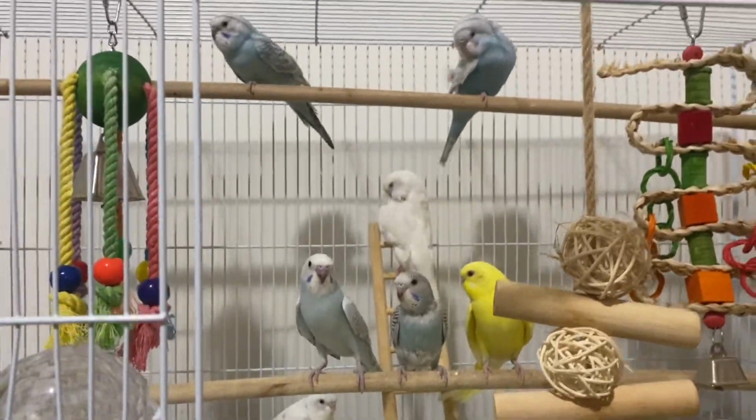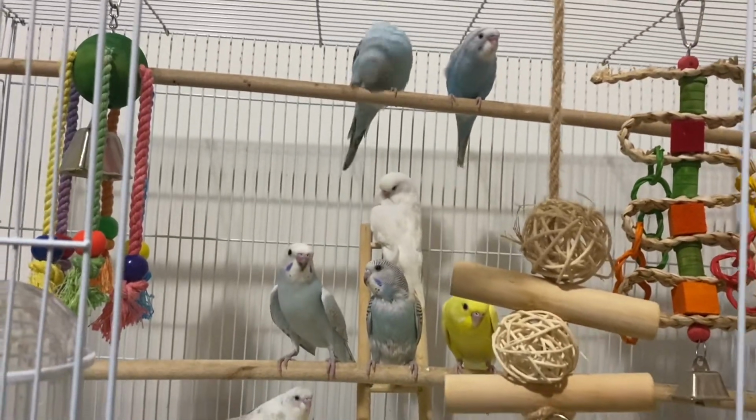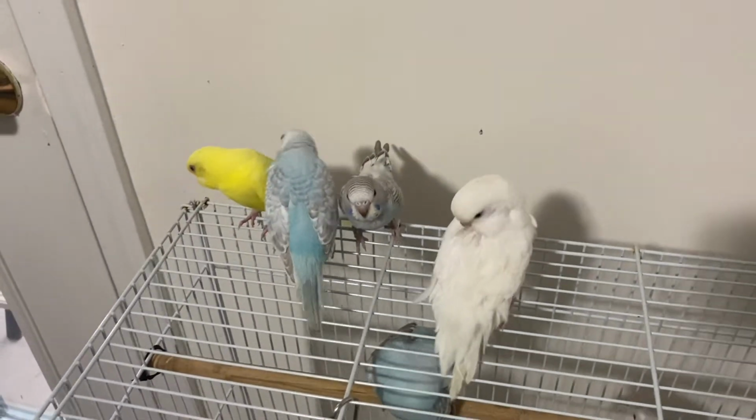Just put your fingers against their chest. Hopefully they'll hop on your fingers. Within a couple of days, they're already coming out and sitting on the cage.